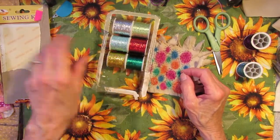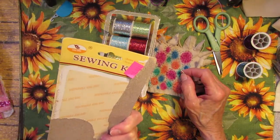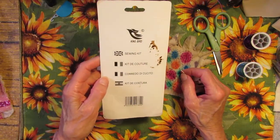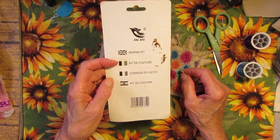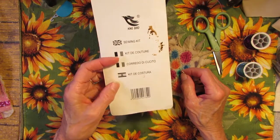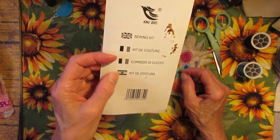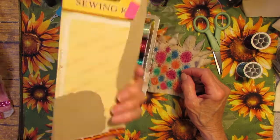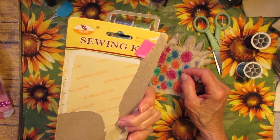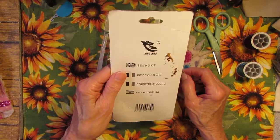I don't know how much is on each spool. Doesn't say, does it? No. This is probably old. And you know what? That's a UK flag, and a French flag. And I don't know what flag that is because I can't see the little thing down there. I'm thinking this is not a US product, because there's no US flag on here.